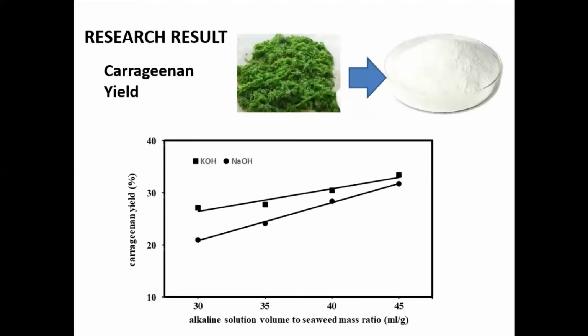Now, the result. The first is about the Carrageenan yield. The figure on the slide shows the yield of the Carrageenan. Carrageenan yield is the ratio between the dry mass of Carrageenan obtained and the mass of fresh seaweed. From the figure, it can be clearly seen that the yield of Carrageenan increased with the increasing ratio of solvent volume to mass of fresh seaweed.